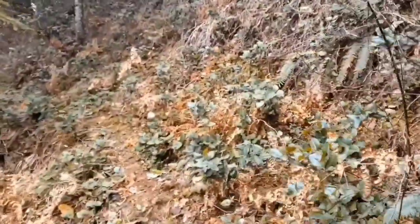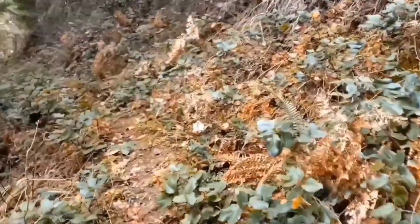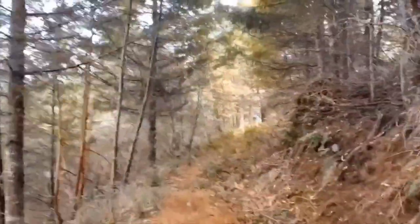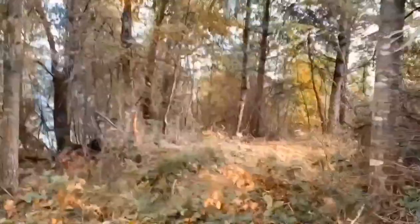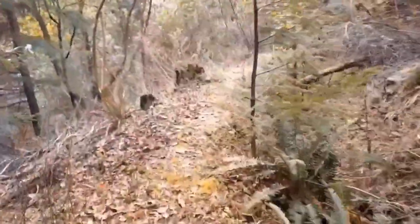Can't remember offhand what the exact length of this ditch was when it was originally built. I think 40 miles in that range, I believe. But yeah, to hand dig a trench across the mountaintops at a 1% slope to transport water for mining. Now I'm just repeating myself. There's a little trail that goes off that way. We're gonna go this way, still following the ditch.